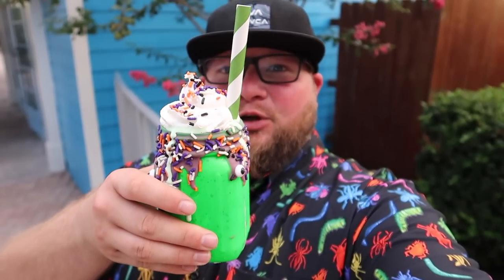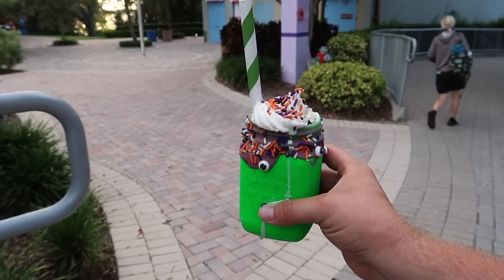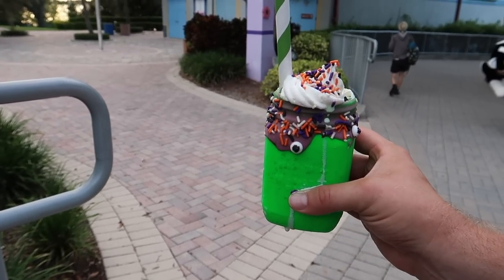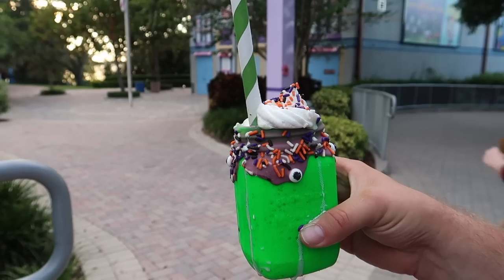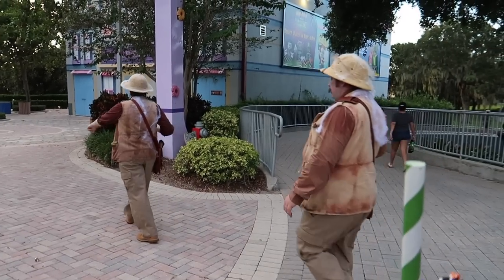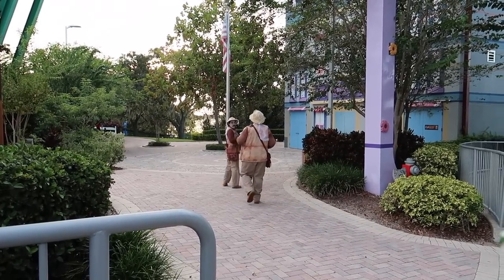This milkshake looks amazing. I love shamrock shakes, and this is a mint chocolate chip one. It's like a shamrock Oreo shake, and here we go. The only downside, just like anything else that's frozen based in Florida, it just melts so quick. Look at that. I like it a lot. These guys look like they're on official business.